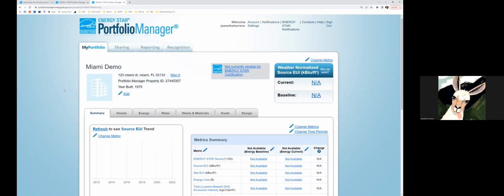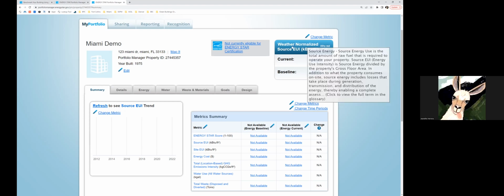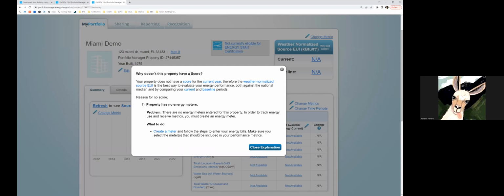All right, so while we're here, I'm just going to go over what these tabs are. The summary tab is the landing page for the property. It shows you your Energy Star score up here on the right. After you've entered your energy data, this is where you'll see the score based on 1 to 100, 100 being your building is very efficient. If there is no score after you've entered your data, you can always click up here where it says why not score, and it'll give you a brief explanation. And as you can see, we have no energy meters. There's no data. It's a brand new property.